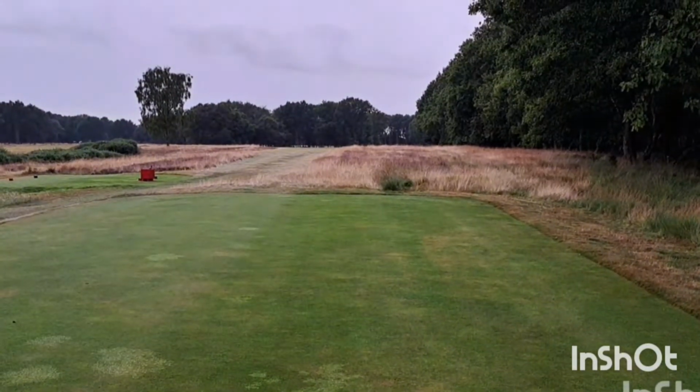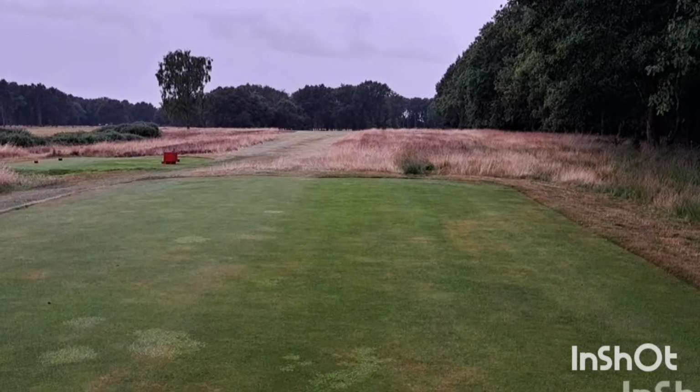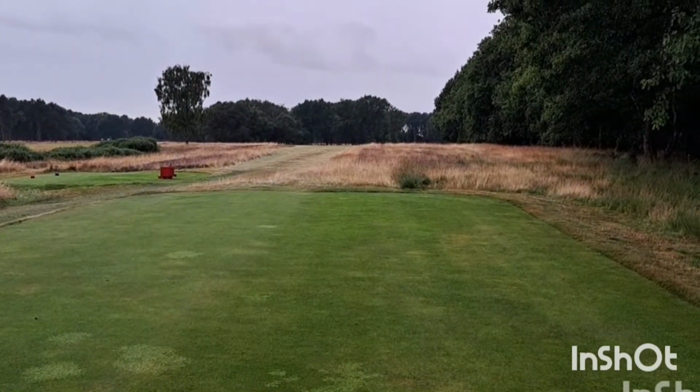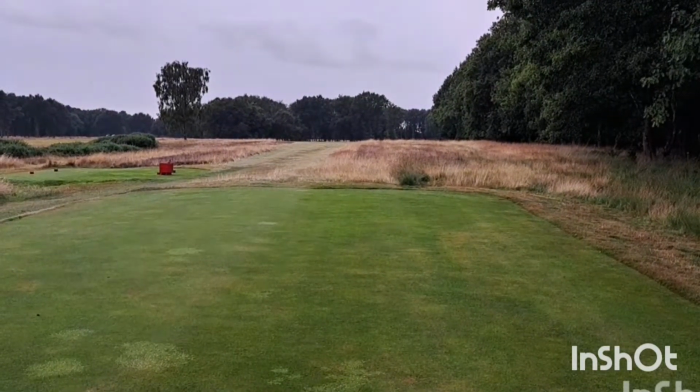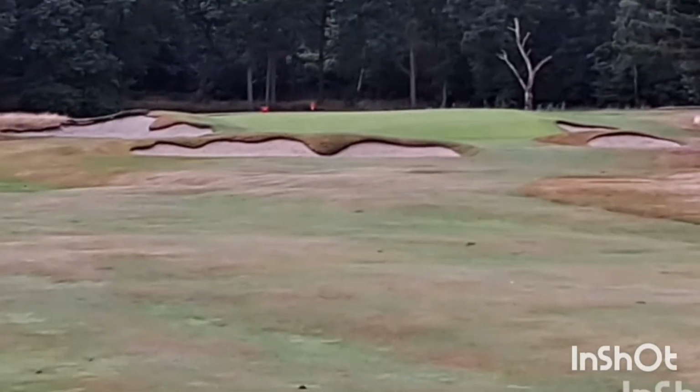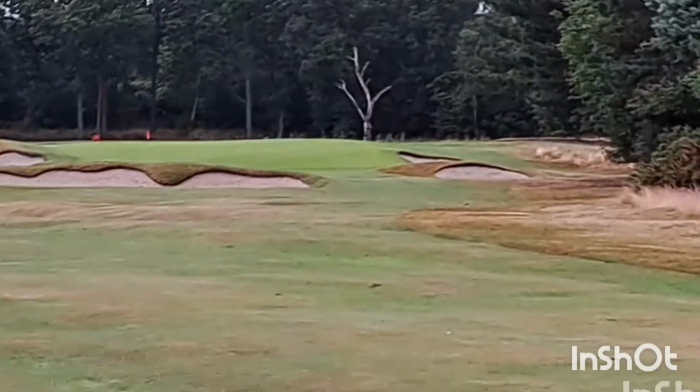Looking from the tee at the 15th at Alwoodley, 381 yards. That's going to dogleg to the right. I can't actually see the fairway from the tee. Come over the wee ridge first. That's the approach to the 15th when it opens out. Again, you're going to have to fly the bunkers.